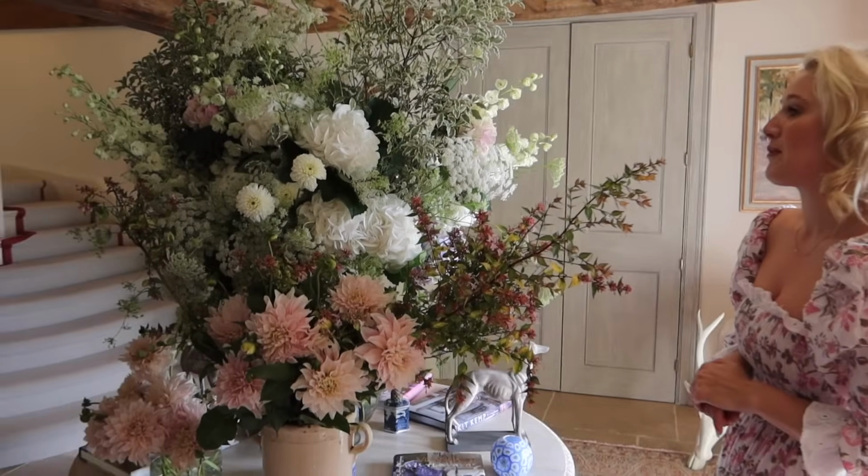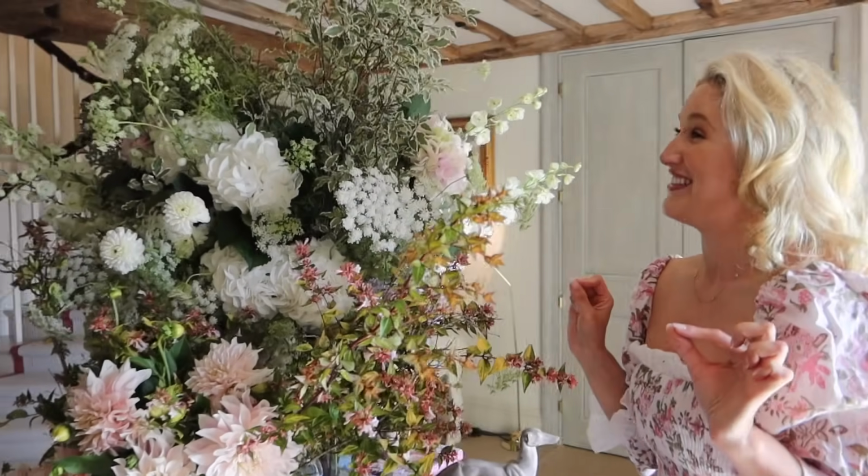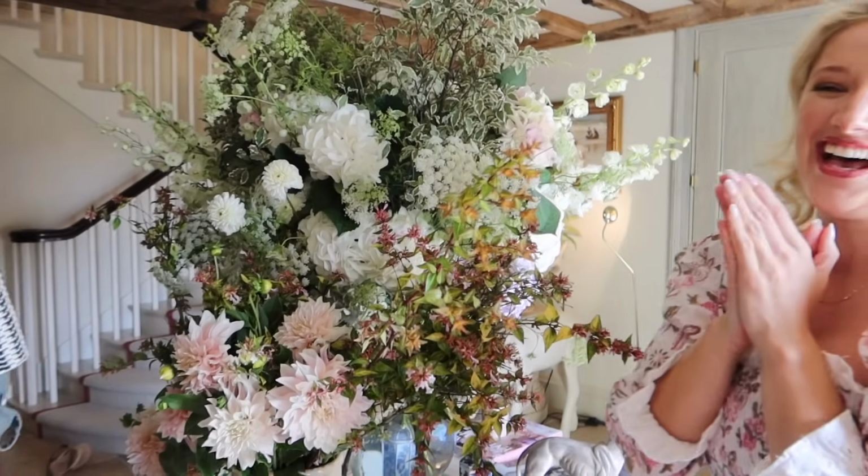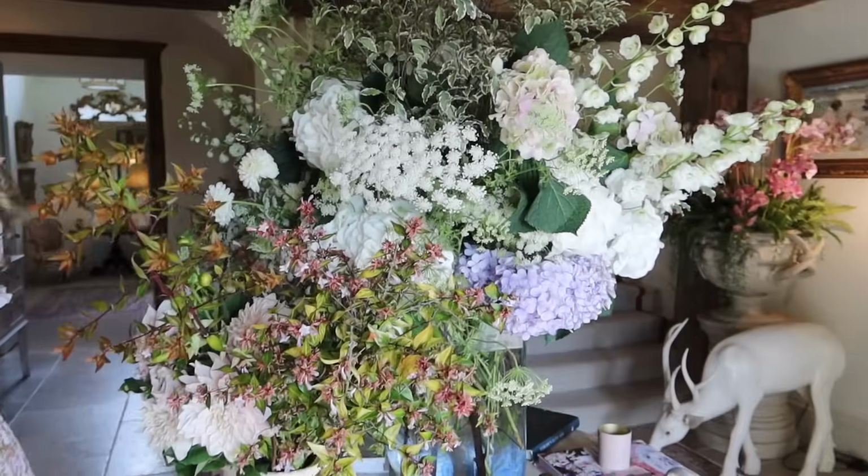Exactly. Beautiful. I think this is a showstopper for people walking in and being like, wow. Little do they know. They put everything at the entrance. Literally, they're going to think the budget was spent at the front.